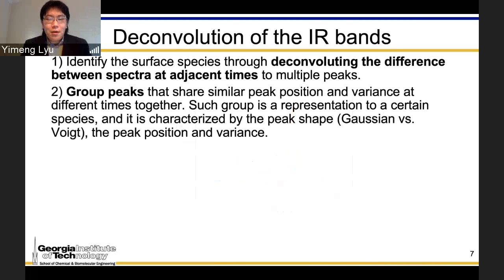The next step is we perform this deconvoluting process over all the time labels that we have, and we look at each data set, each time label, and group peaks that share similar peak position and variance at different times together. By doing that, each peak is now a representation of a certain species, and it is characterized by the peak shape, peak position, and the variance.